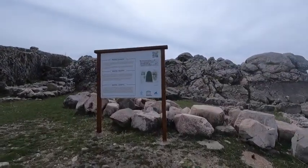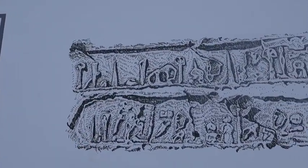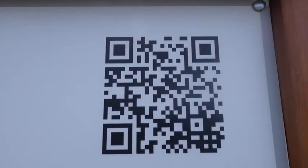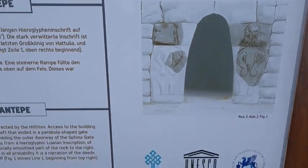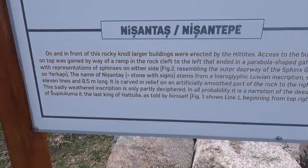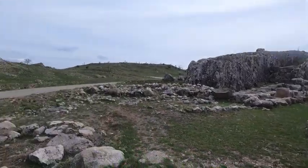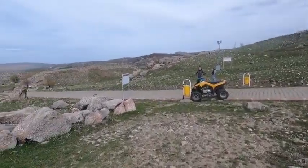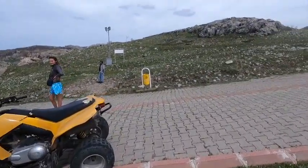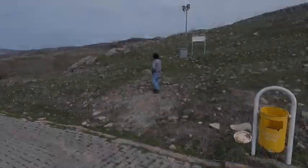So you can see here some of the scriptures. Scan that barcode if you want. Temple. Okay. That looks amazing. It all looks great. What's here? Door. Oh, the entrance.